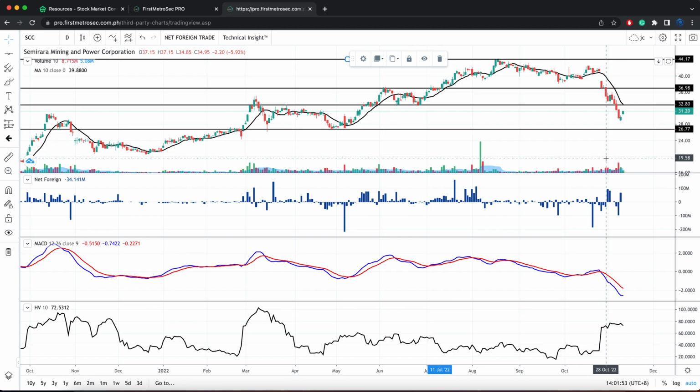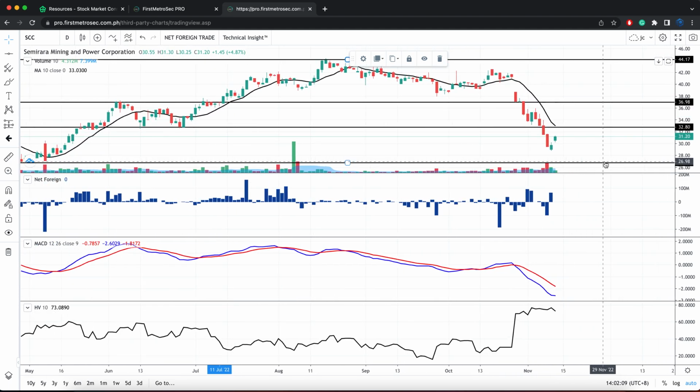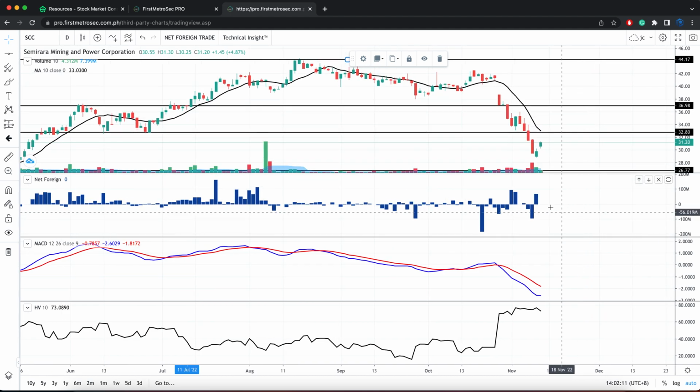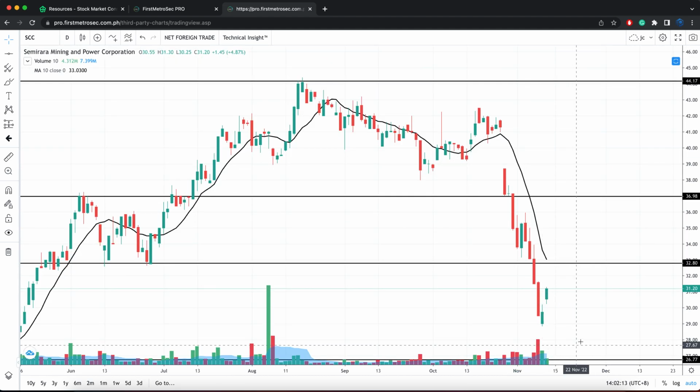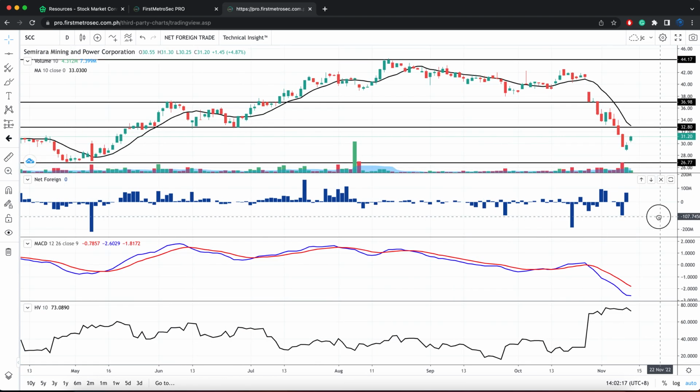That's also the price point or level that when broken out, we can say that the first indicator will become bullish. By that, when that happens, the last price will become higher than the 10-day simple moving average. At this point, the first indicator is bearish together with the second indicator involving MACD. On the other hand, the third indicator involving the prevailing volume is bullish.